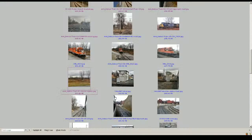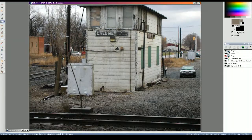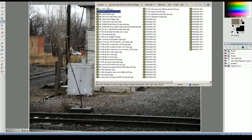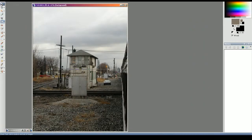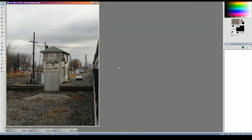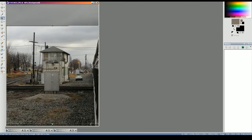Let me see what I used for photos on that one. Yeah, I might as well just use the same ones. No sense in not, because I'm not going to ever get anything different. And here, now you can't quite see how long our train is. So the question becomes, how do I do this? Yeah, I'll just have it be a square.